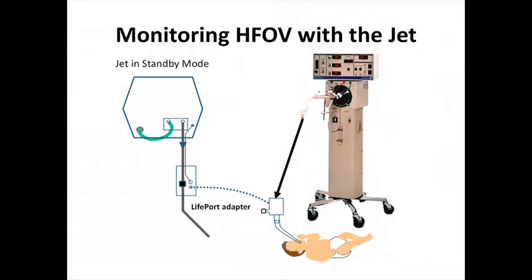Now, if you're switching a baby from the oscillator to the jet, you can also monitor what you're doing before you make the switch. The people at Duke University have proven that the jet is an accurate monitor of high-frequency oscillation. And here, the approach will be trying to use that information to make a reasonable choice as to how to begin when you make that transition. In this case, you'll probably go down in the mean airway pressure by about 2 centimeters of water, but at least you have some information about what the PIP and the PEEP are before you make that transition.